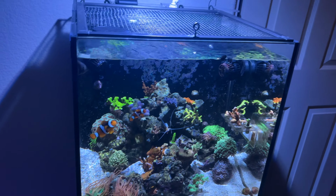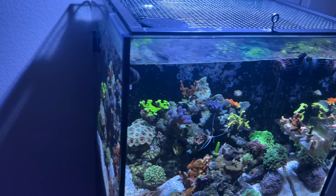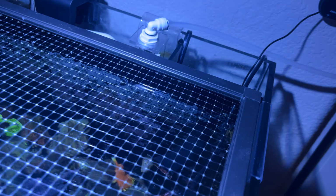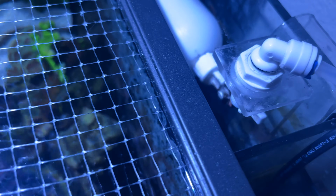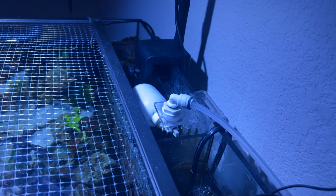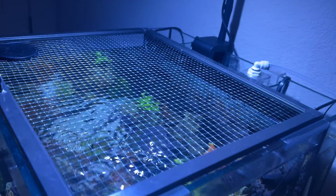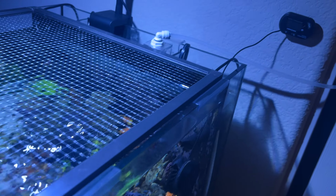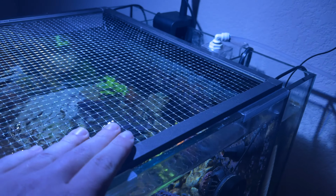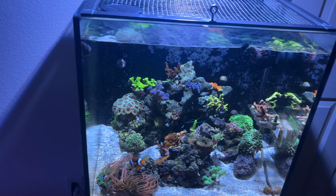I mean, all I've done is maintaining and cleaning the equipment. I did that when I changed that return pump. I did do a huge cleaning of this back area because I haven't cleaned it since I set up the tank almost 2 years ago. So it needed a deep clean for sure. Oh, sorry. Yeah, it did need a really deep clean. So yeah, that's what I did.